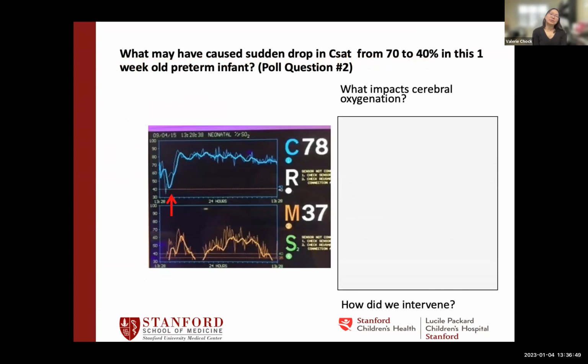Okay, so this brings us to a little example to review these concepts. I guess if the polls are not working, I'll just talk about it out loud, and you can put your answer into the chat. But Valerie, the polls are now working. Yeah. Oh, fantastic. Okay, well, before you launch it, let me just read the question.